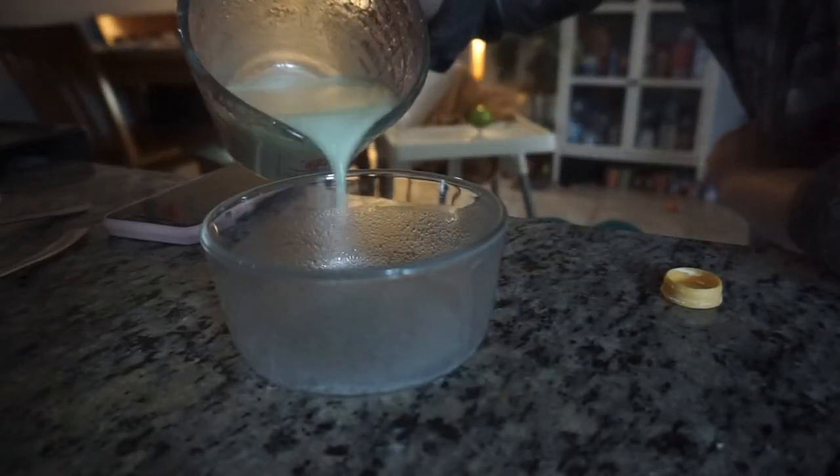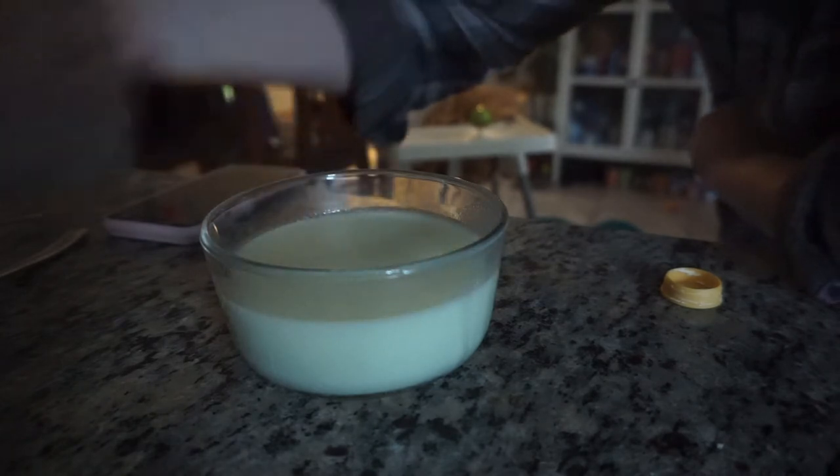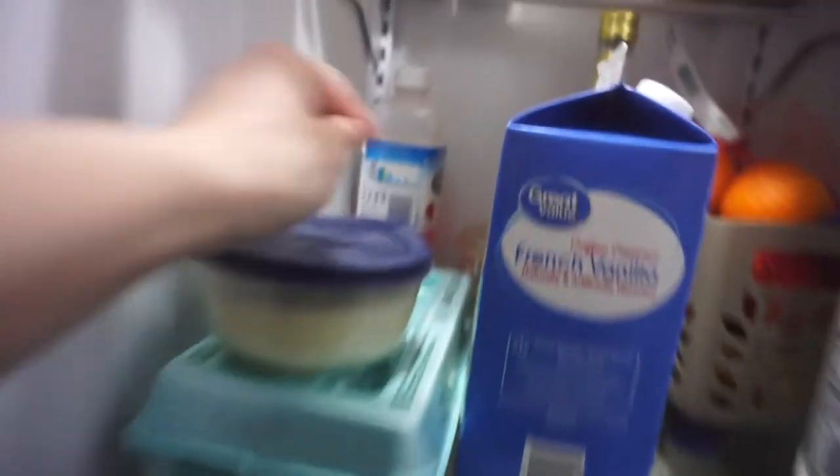So I just finished my breast milk lotion and I wanna show you guys the consistency. So watch me as I pour her. It is pretty runny, but it says that once it is in the fridge, it makes all the difference. So we're gonna put our lid on and we are going to refrigerate this bad boy, and we're gonna see how it turns out.